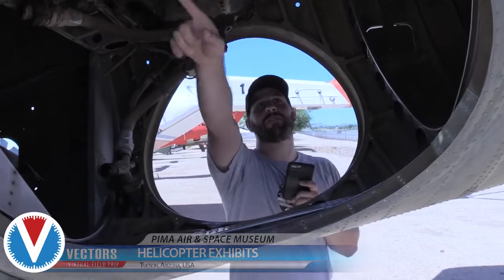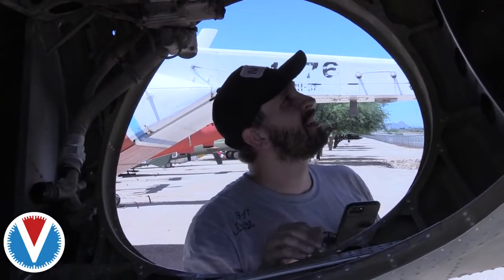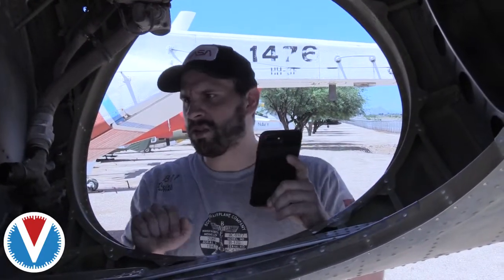And you can see this is all aluminum and it's painted green. This is an anti-corrosion primer. They still put this stuff on planes to make sure that the aluminum, because aluminum doesn't rust, it corrodes. There's a difference. Rust is oxidizing. There's no rust on these things.